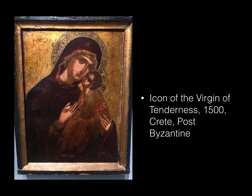So the Virgin is showing an affect of sadness. She's feeling very sad because she already knows that Jesus eventually will die. She knows that eventually her son is going to be sacrificed for humanity. She already has that knowledge and she's suffering from it. And Jesus, the child, is also suffering because he knows as well that eventually he's going to go through the passion and he will have to depart from his mother. And in this image, in the lower side, we can see that one of the sandals has fallen. This fallen sandal emphasizes this feeling of sadness.